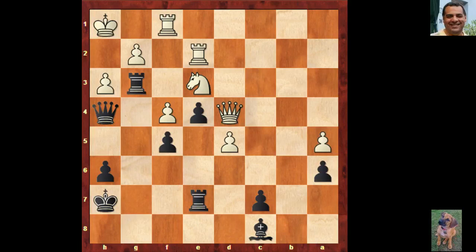We see bishop d7. And now you see that bishop wasn't squashed. It's actually got maybe bishop b5 in mind soon. At some point we see rook c1. This is given as a mistake by the engines, actually, rook c1. Looking at that c7 pawn.